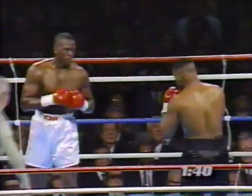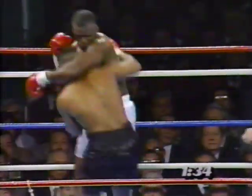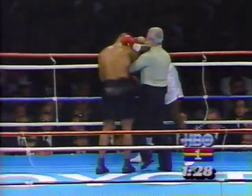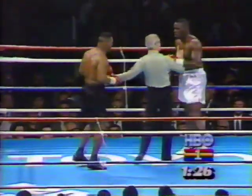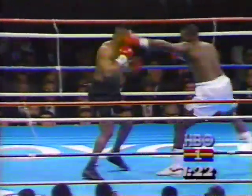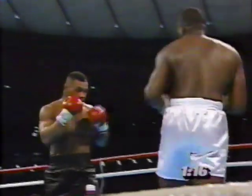Hey, hey, hey. Both heads. We're almost 90 seconds in, and as yet, Tyson has done no real damage to Buster Douglas. Douglas punching on the break, and he gets a warning from Octavio Meyran. Now Tyson begins to step in behind the left jab.